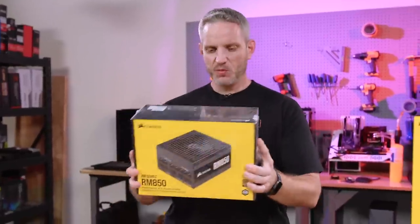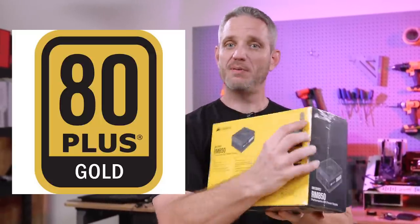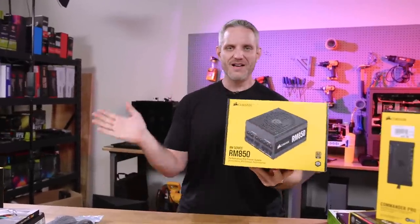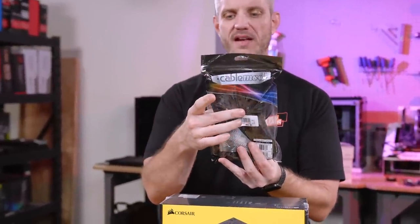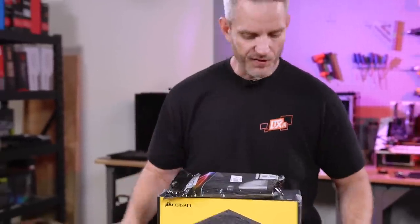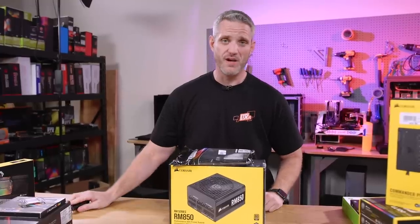They also supplied us with something that's as good as gold. Or in this case, it's actually, oh yeah, gold, 80 plus gold. Okay, so it's as good as gold. This is the RM850 power supply from Corsair. Again, we got that, as well as the CableMod. This is just the 24 pin, 8 pin EPS, and PCI Express sleeved cables for this power supply, because there's such a power supply shortage right now.